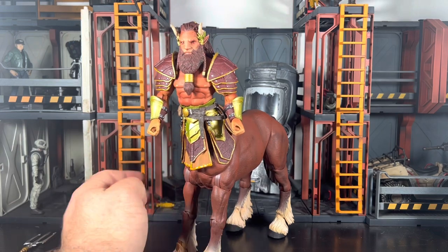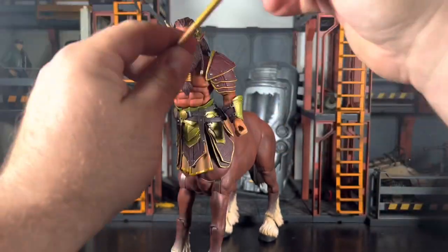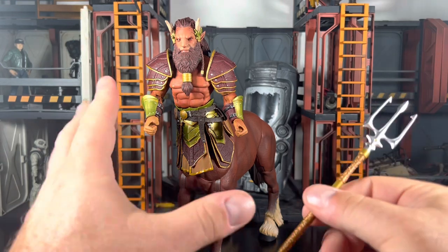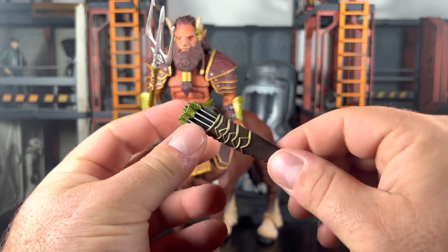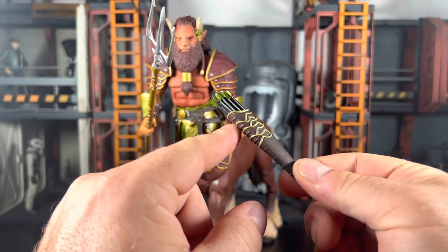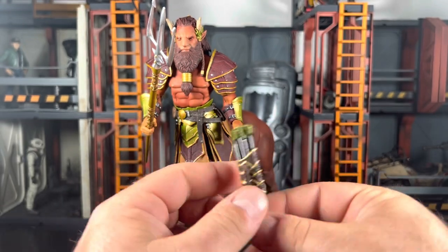This is, like I said, the first figure of its kind here. He can hold his weapons. We have this trident here, which is a gold and metallic green that he's got going throughout his armor. He also comes with a quiver, with nice brown paint for the leather portion. Then we have some gold trim going throughout the quiver, and some green metallic for the feathers on the arrows. And we've seen this quiver before.